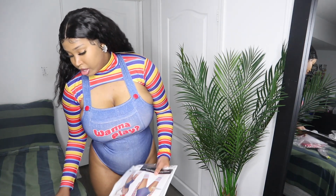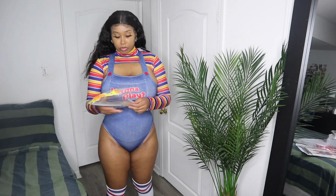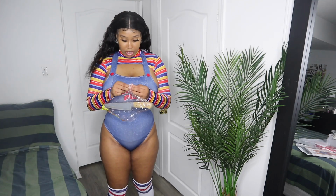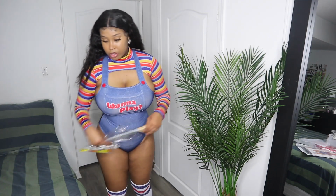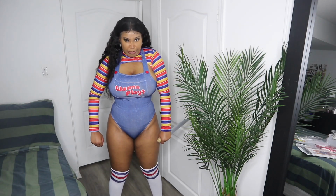And then it also came with this knife in the pack. So I'm gonna be like this. Hold on a sec, y'all. Let me open this up. If someone try to tip me, I'm gonna be like, wanna play?